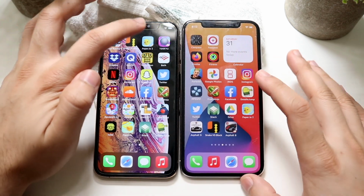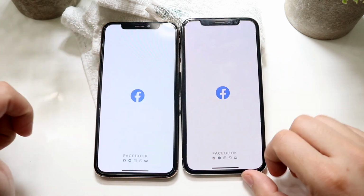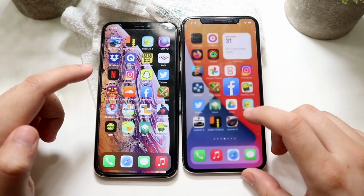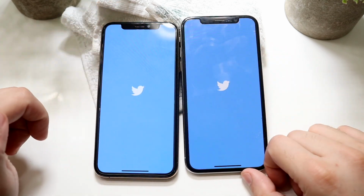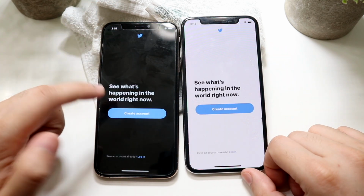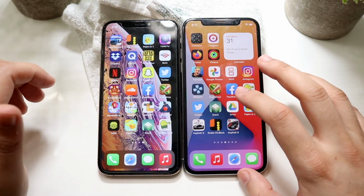Let's do Facebook, 3, 2, 1. iPhone X again was a little bit faster there. Twitter, 3, 2, 1. And I think you guys could see which one was the faster one there. I kind of looked away for a second.